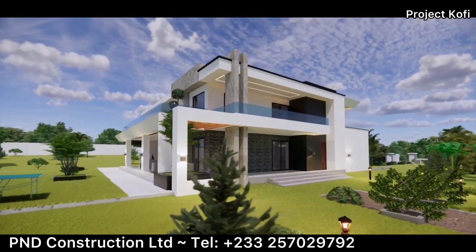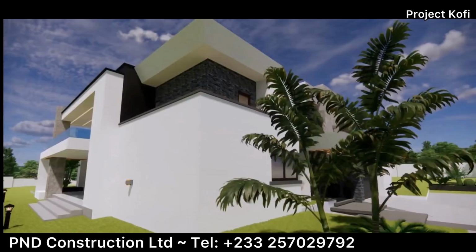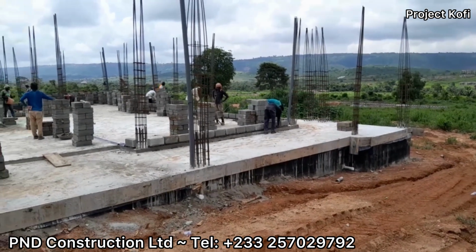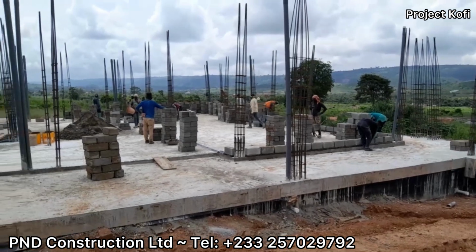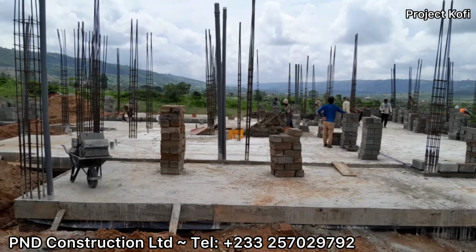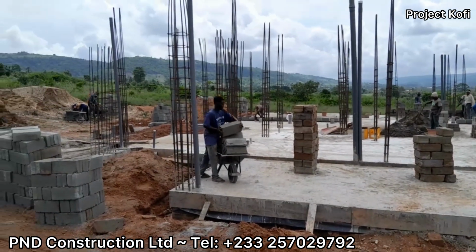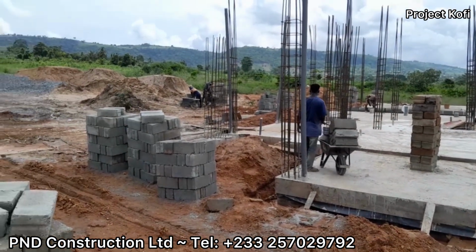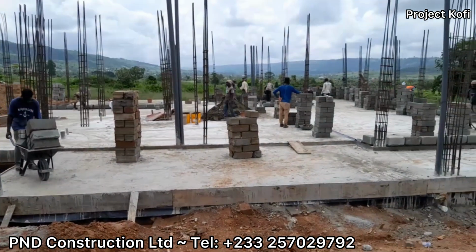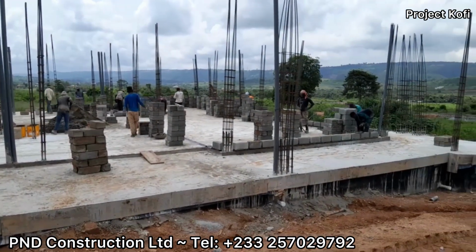Building project in Accra. Today we have an update on this great building we are constructing in Amman Great City. This building is an 8,800 square foot, 5-bedroom property, which we started building a couple of months ago, actually just in April. And the team have made good strides, good progress despite the rain. We lost so many days just because of the rain, because as you know, it's currently the rainy season. But we make very good progress.